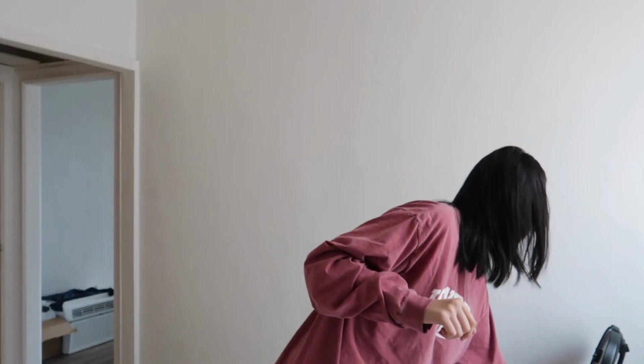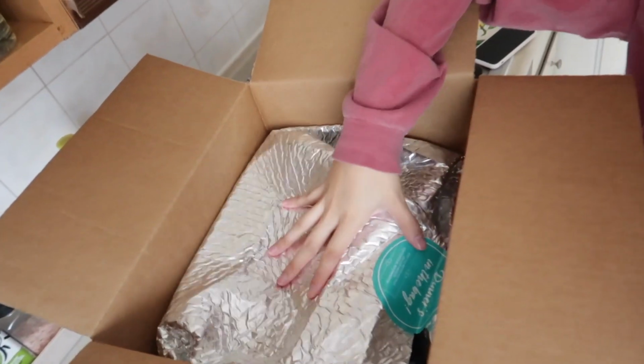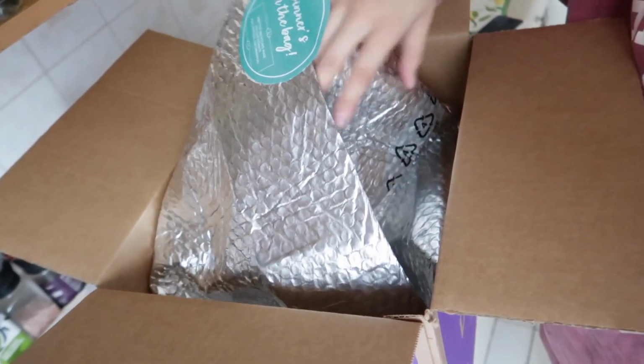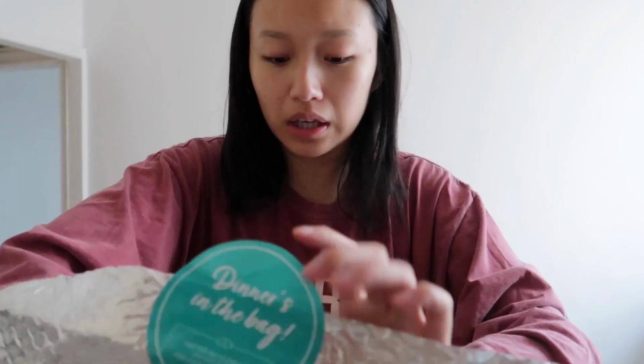I actually also got my Dinnerly box today, and for those who don't know what Dinnerly is, it's a meal kit brand, and I get food from them like maybe twice a month. So when you first open it, you get this little nice bag that's insulated, so it's easier to take everything out. So I have three recipes this week, so I'm just gonna take everything out.